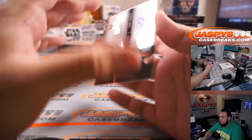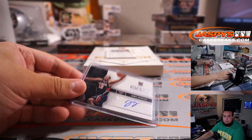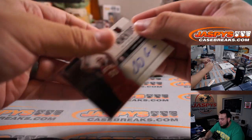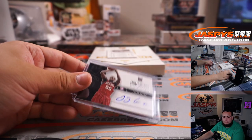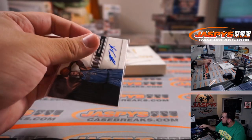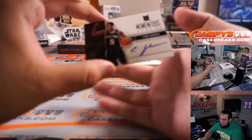Next one. John Jenkins. Momentous rookies for the Atlanta Hawks. LaVoy Allen for the Sixers. Bernard James for the Dallas Mavericks. And Corey Joseph.